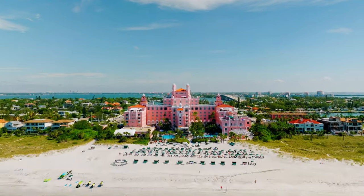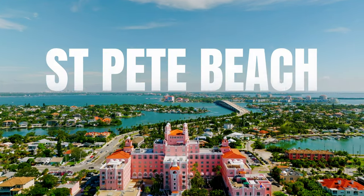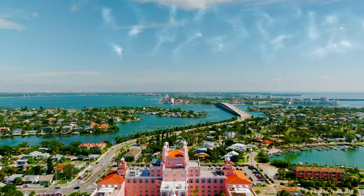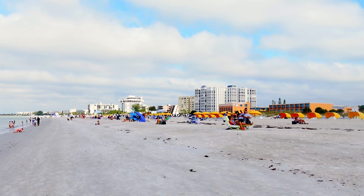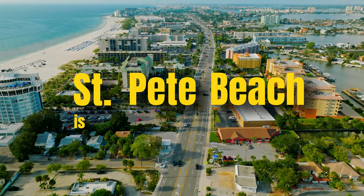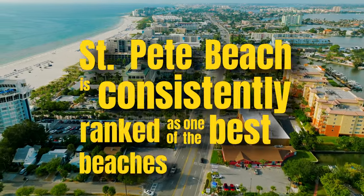To the west of St. Petersburg, Florida, is a barrier island better known as St. Pete Beach. There's really a lot to love about this place. Soft white sand, emerald green waters, and a laid-back vibe. It's no wonder St. Pete Beach is consistently ranked as one of the best beaches in America.